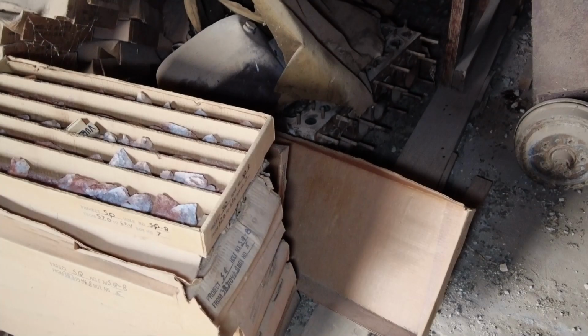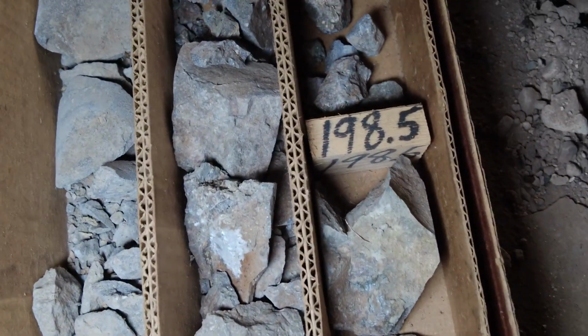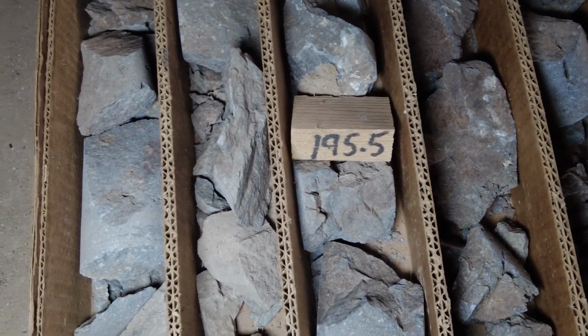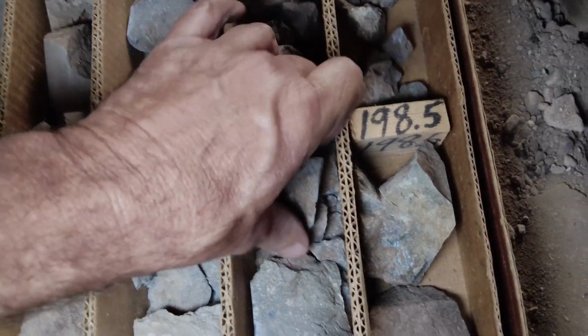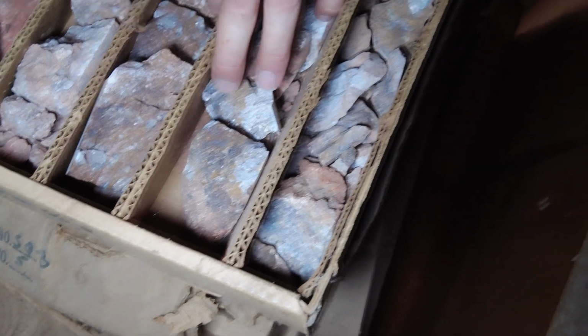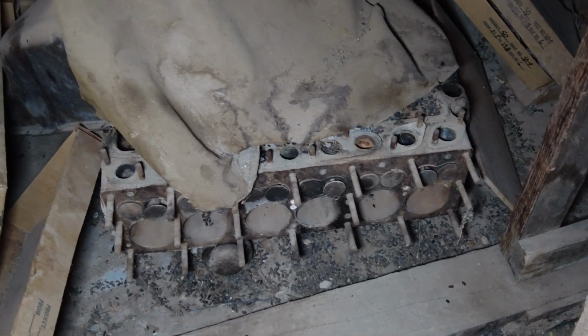But all of this, you should see in the mill, there's more. Oh, there's a date on this one, 1985. No, maybe that's not what the date is. That's 198.5. That's 195.5. Never mind. Here's the head for this, I saw it laying in the back. This is a flathead V6 or a flathead six cylinder.